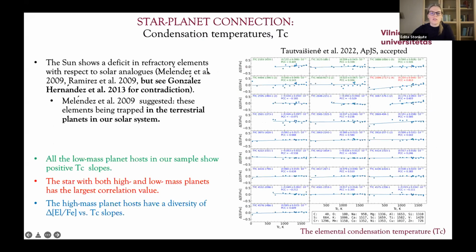And we also looked at the condensation temperature and abundance differences of planet host and comparison stars. In green, you see the hosts that have low mass planets. The blue ones are stars that host high mass planets. And the red one is the star that hosts both low and high mass planets. It was shown that the Sun shows a deficit of refractory elements with respect to solar analogs, and this could be related to these refractory elements being trapped in the terrestrial planets in the solar system. So refractory elements are the ones that have higher condensation temperature.